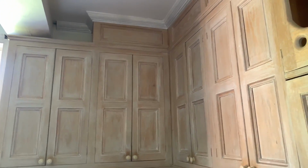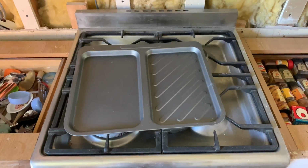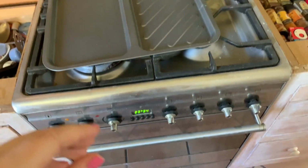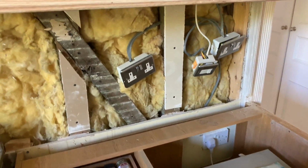We're going to keep all of these units because they are brilliant. They're all handmade and we love them. So they're staying, they're just going to be painted. And we are getting a new oven as well because I want an electric, an induction one. I find them a lot easier to cook on. Not that I do a lot of cooking, but when I do, it's a bit easier for me.